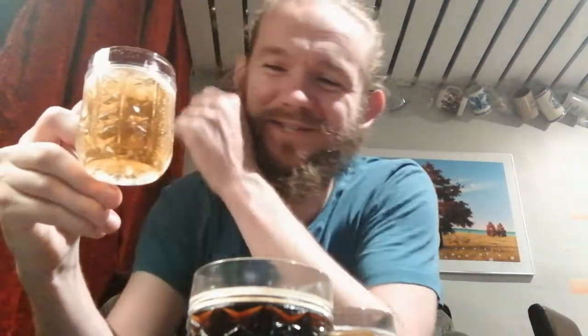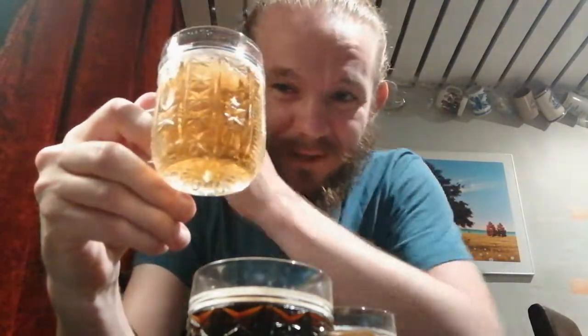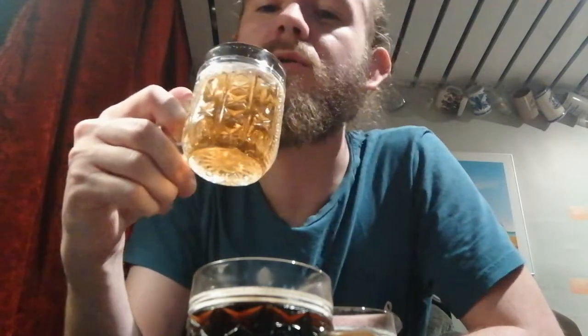But as you can see with this one, as you would expect from a Helles type lager beer, it's got a lovely pale golden straw colour to it. The head when this one was poured was kind of creamy. It wasn't perfect white, I would say, but this one is crystal clear.